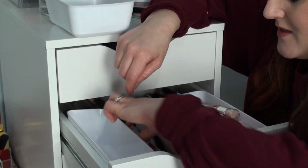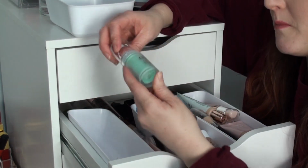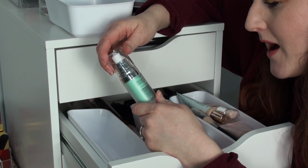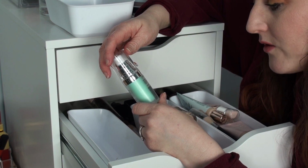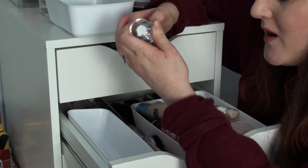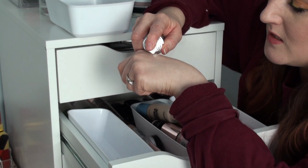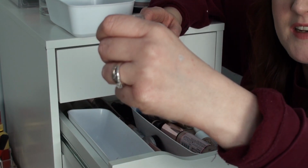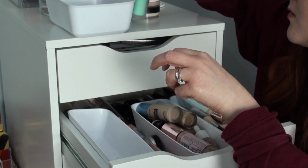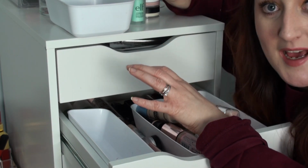Then down the side of this little tub, there's a few more. So we've got the e.l.f. Hydrating Face Primer. I could not tell you what I thought of this. I will keep it for now and see what I think. Let me just... Oh, it's like a silicone-y... It doesn't smell funny. Yeah, I will keep that for now and make a note to test that soon.